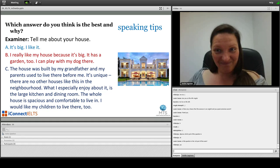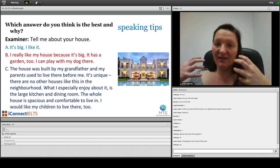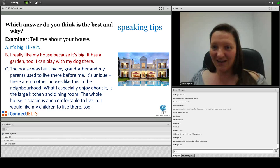The longest word here is "because." Can you see that? B is not the best idea. C is a little bit too long, but I wanted to show you a sample where you have different tenses, different verbs, adjectives and adverbs. This is where you are showing off with your English. Can you see that?